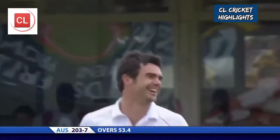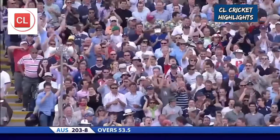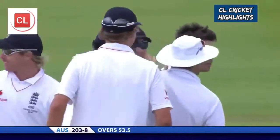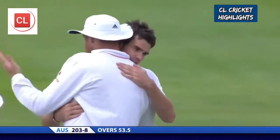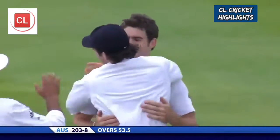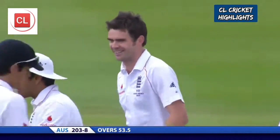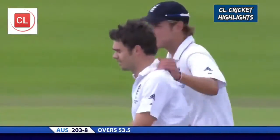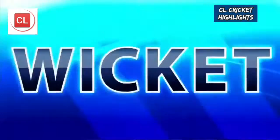Wider on the crease. Brilliant bowling from Anderson. We've seen it before from him. When the ball swings, he is near unplayable. Wider on the crease, getting rid of Graham Manou, and that brings an end to a remarkable morning session for England. They've reduced Australia to 203 for 8, having started 126 for 1 overnight. And it's Jimmy Anderson and Graham Onions that have done the damage. 7 wickets between them. This the last of them.